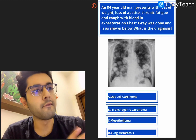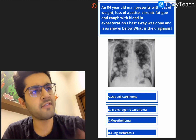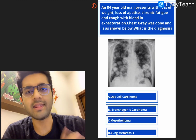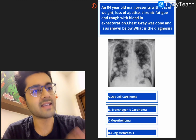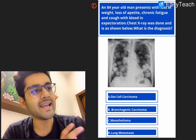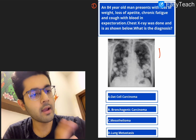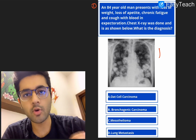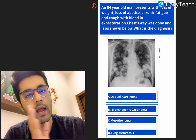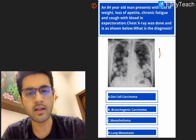An 84-year-old man presents to you with loss of weight, loss of appetite, chronic fatigue, and cough with blood in the expectoration. Chest x-ray was done and is as shown below. What is the diagnosis? A. Oat cell carcinoma. B. Bronchogenic carcinoma. C. Mesothelioma. Or D. Lung metastasis. So pause, think, and then we will discuss.